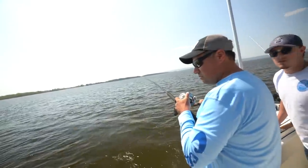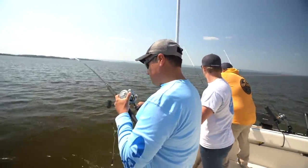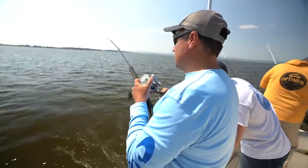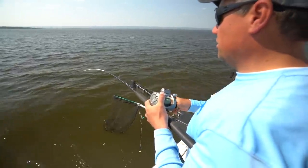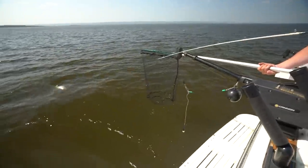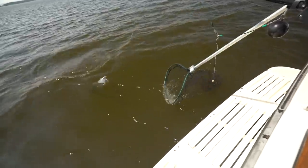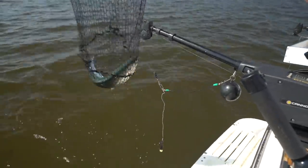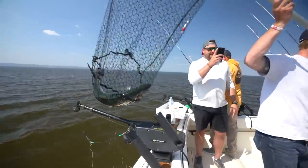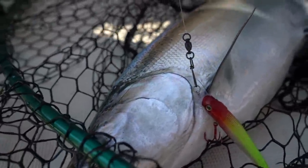No, I brought it up. Okay. You want me to back up when he gets closer? Yep. Yeah, when he gets closer, back up. Get him in here as easy as we can. Rod tip up. Nice kick. There you go.